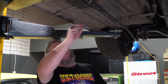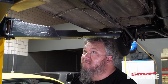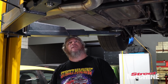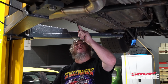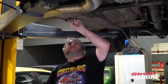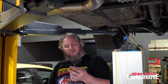So the brake line from the rear has been cut. We're gonna have to redo that. I'm just trying to work out how we're gonna do it. Probably could have been left in place, to be honest, and some heat wrap put around it, but it's done now. Let's cut this off so we know what size tube we've got, and we'll go down the brake place and go get some brake line tubing, some fittings. We'll see if we can fix this.